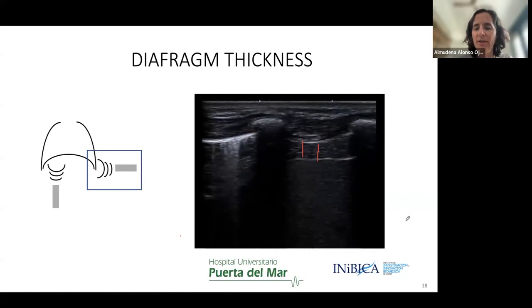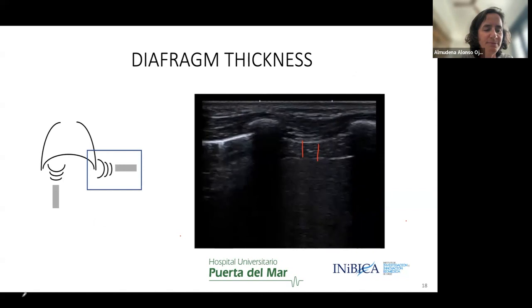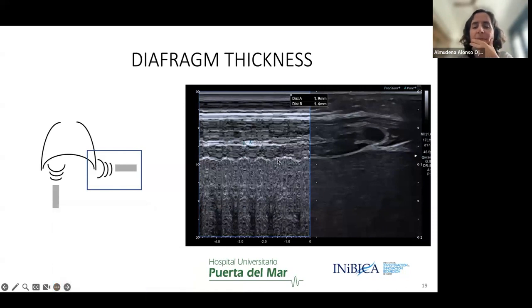We'll see better in the next slide. Okay, in this image, we have already measured using the M mode how the diaphragm is changing during the inspiratory and expiratory phases. This is more or less the same image as you've seen before. We have here the liver, and these two parallel hyperechogenic lines would be those that are surrounding the diaphragm. And in this case, we have to measure not taking into account the two parallel lines that we have seen in the video.